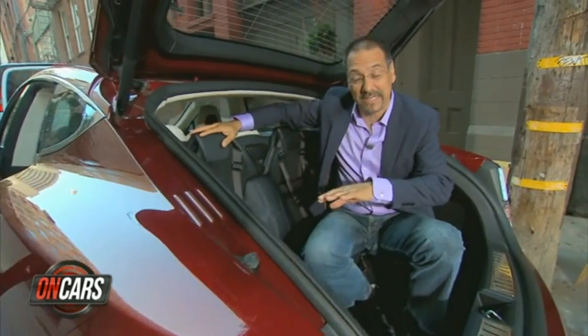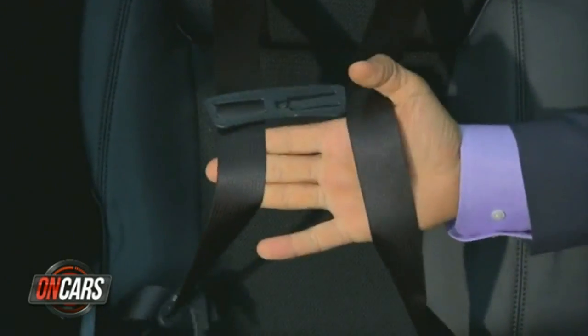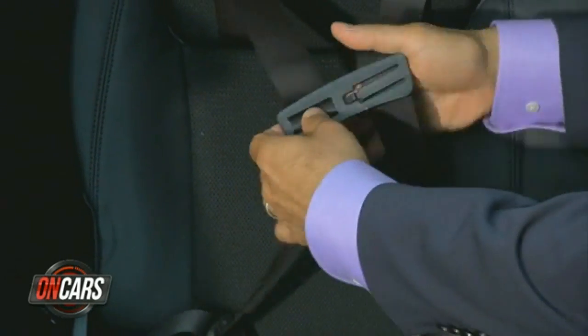This car is optioned up with the dual rear-facing seats. But notice these are like little kid racing seats with 5-point harnesses.